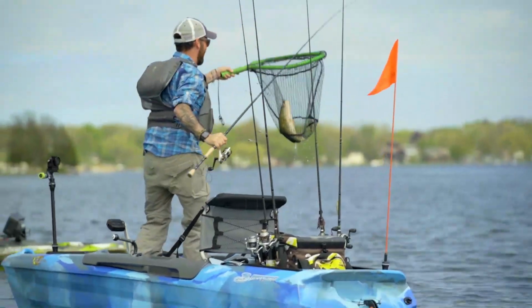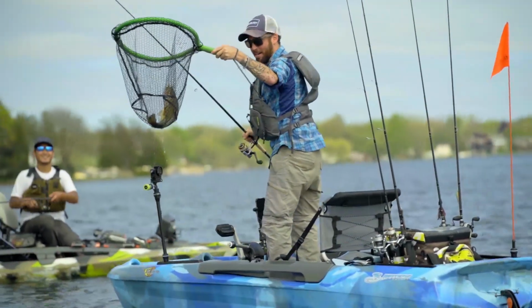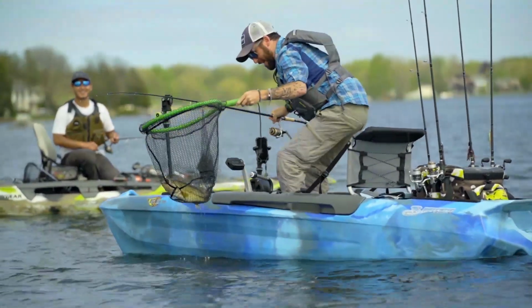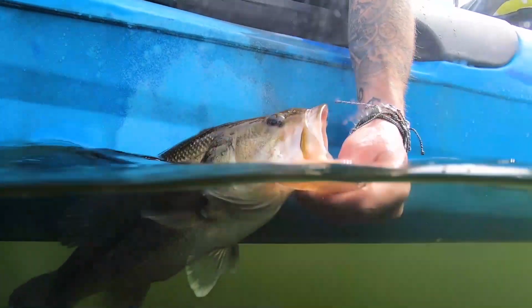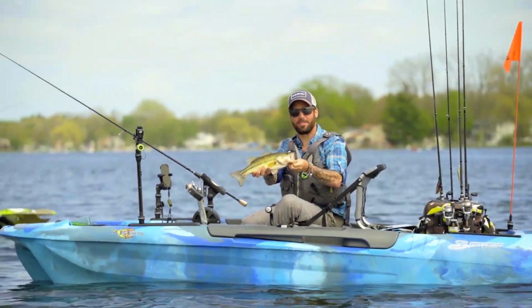There we go. Yes. That's what we wanted right here. That's more along the lines of what we're hunting for. The nice, healthy, aggressive largemouth bass.